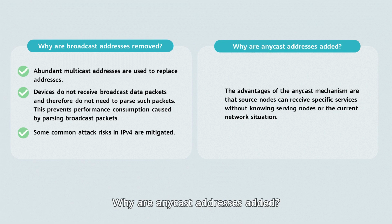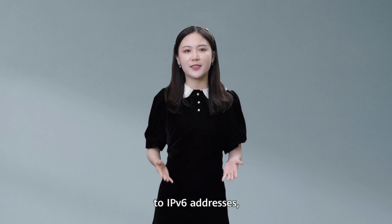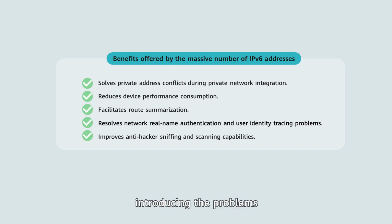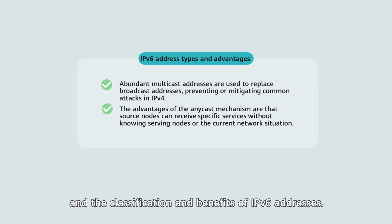Why are anycast addresses added? The advantages of the anycast mechanism are that the source node can receive specific services without knowing the serving nodes or the current network situation. Finally, let's review today's introduction to IPv6 addresses: the problems that the massive number of IPv6 addresses can solve, IPv6 address auto-configuration and its advantages, and the classification and the benefits of IPv6 addresses.